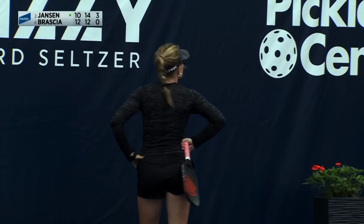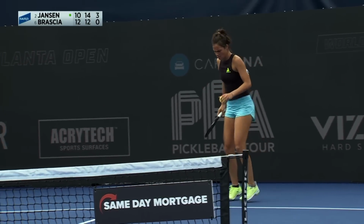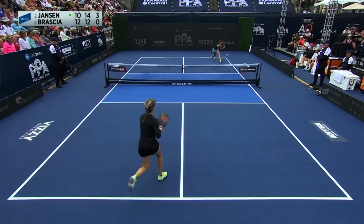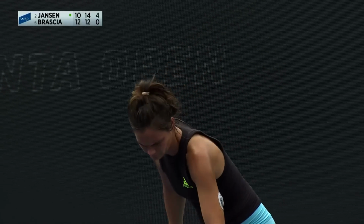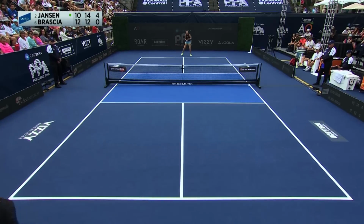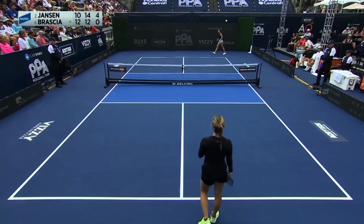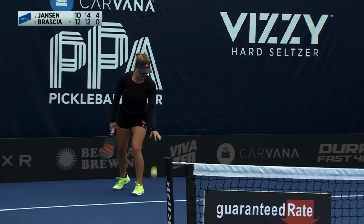Brascia again trying to move forward, returning and coming in. She's mostly been staying back and trusting her ground strokes throughout this match, but she's feeling the need right now to make some adjustments. Time out. And I think that's really going to be Brascia's best style, is continuing to be selective on when she moves forward, trusting her ground strokes, but not getting passive, not getting too careful when she's back at the baseline.